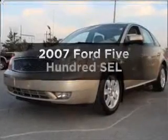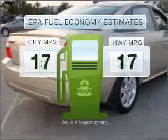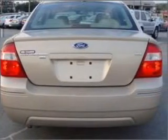Introducing the 2007 Ford 500. Everything you need under one roof with this great vehicle. In the city or on the highway, you'll spend less time at the pump with this fuel-efficient vehicle. With a reliable six-cylinder engine connected to a smooth-shifting automatic transmission.